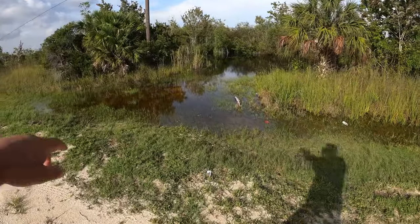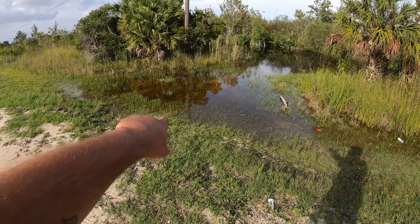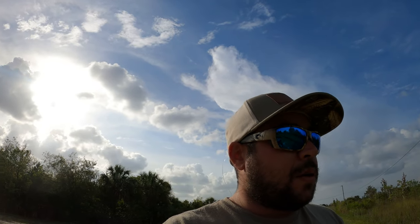All right, the last time we fished this spot, I was able to walk down to the bank right over there. Look how high the water is. That's how much rain we've gotten down here in Southwest Florida, quite a bit, that it's starting to flood over. The conditions are absolutely perfect to look for some snakes. I think we'll have some good luck this evening into tonight.